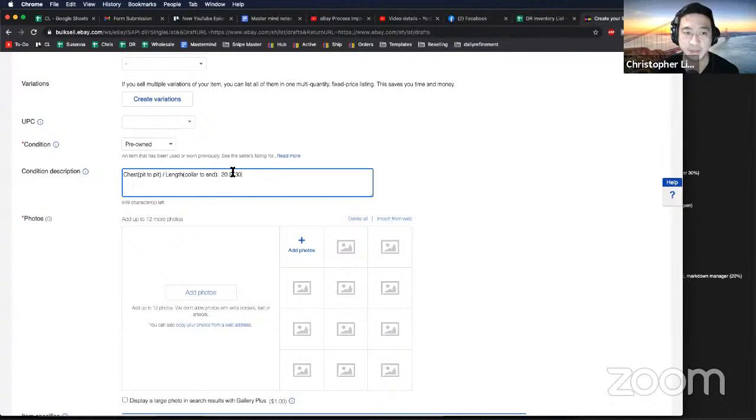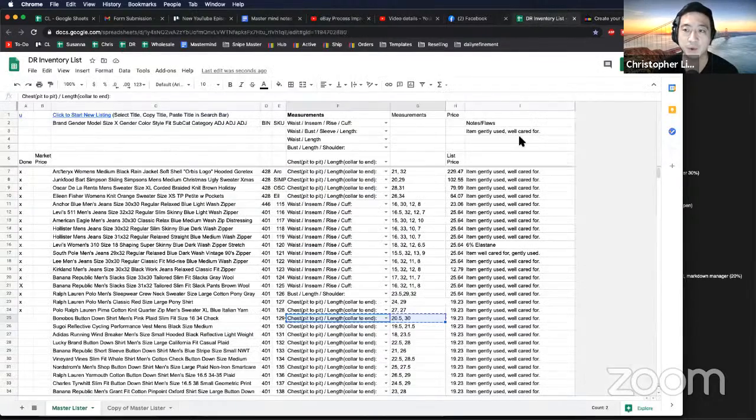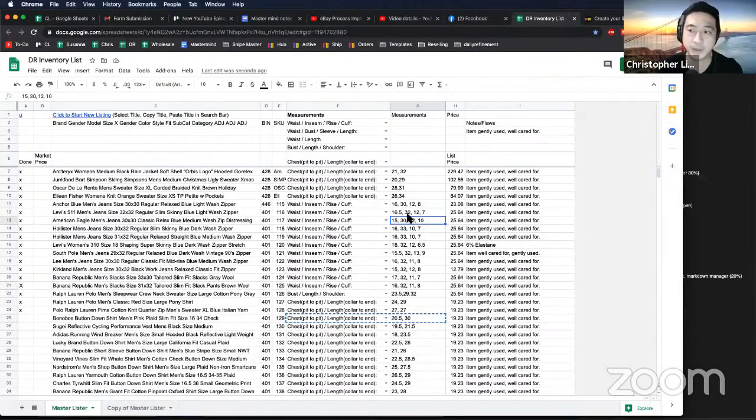The reason I have it in this format is because when I'm holding the item physically, this is how I fill out my spreadsheet. 20, 34, 12. I just remember waist, inseam, hip. So 20, 34, 12. I put it in one box. See how even this is four measurements, four numbers right in a row. So now I don't have to use the white erase board, right?